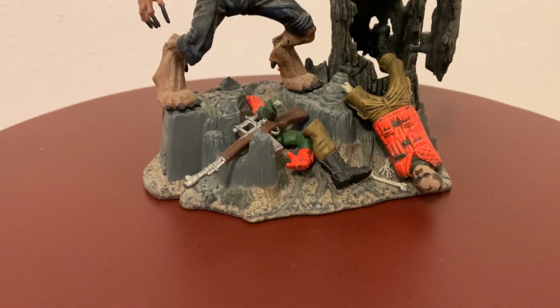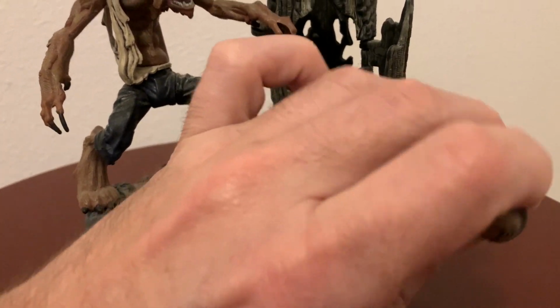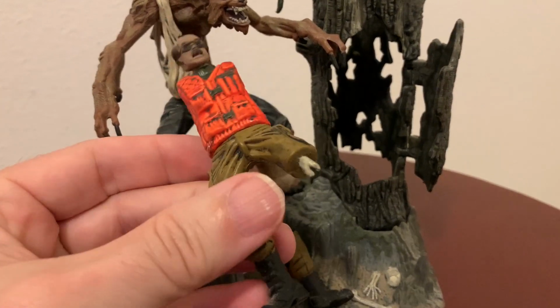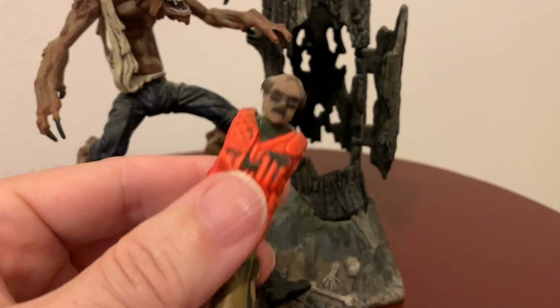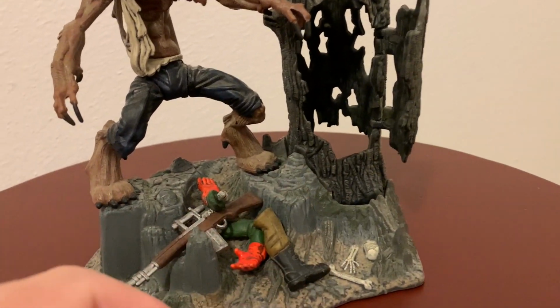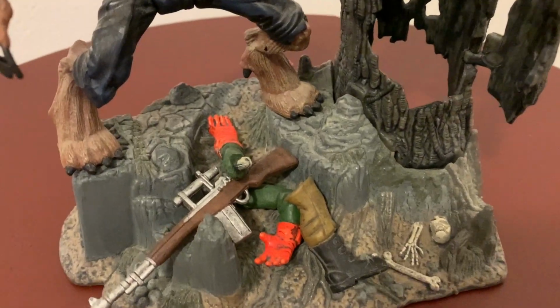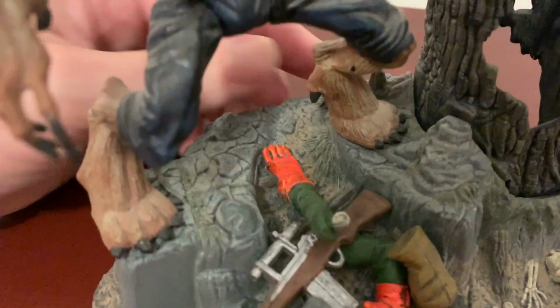And then you've got a hunter that has been just mangled to pieces, and if we look a little closer at him, you can see he's missing his arms and legs because that's the way I like him. I just did Casey and the Sunshine Band for some reason. I don't know. But he's got all the little pieces here. You can put his arms and legs back on if you want and destroy him. He's got his gun right there, and he's got a hat right back here.